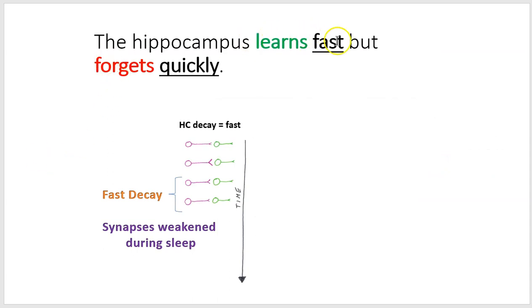So the hippocampus learns fast, but it forgets quickly. Here we have the hippocampal neurons. Notice one learning event can dramatically increase synapse strength, but then when we go to sleep, we weaken those synapses again. And the purpose of that is to prepare the hippocampus for new learning.